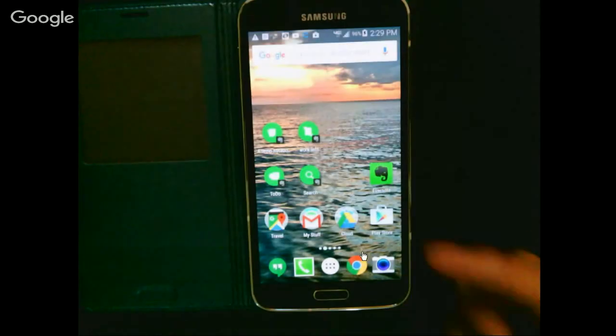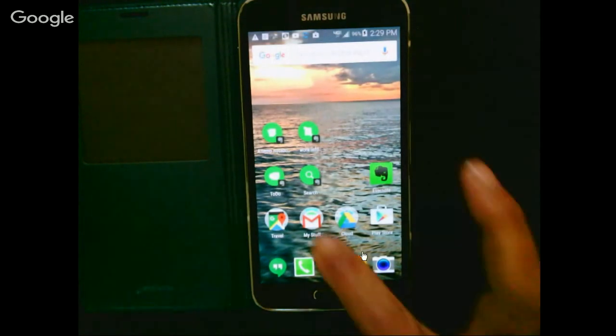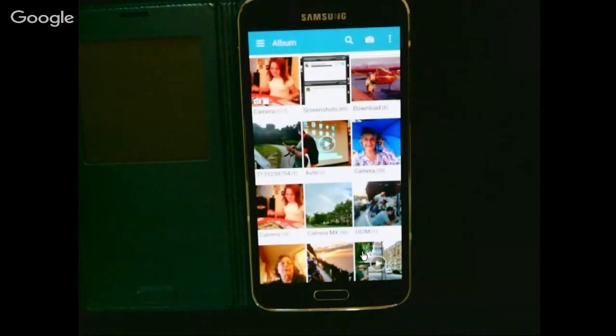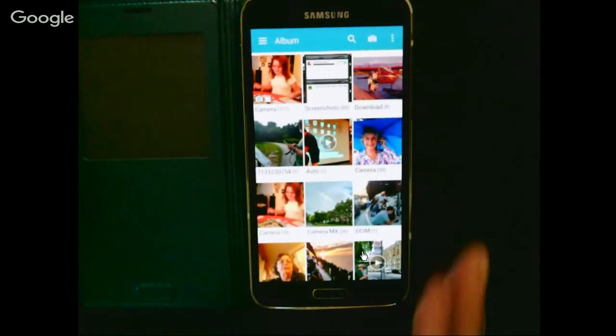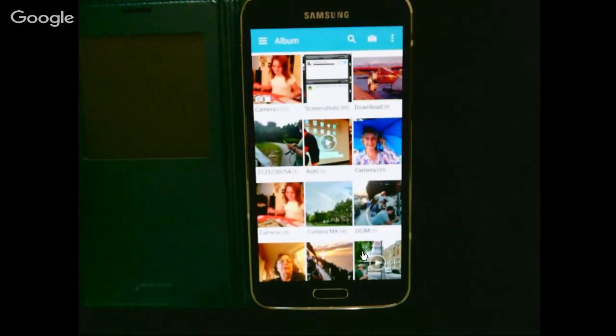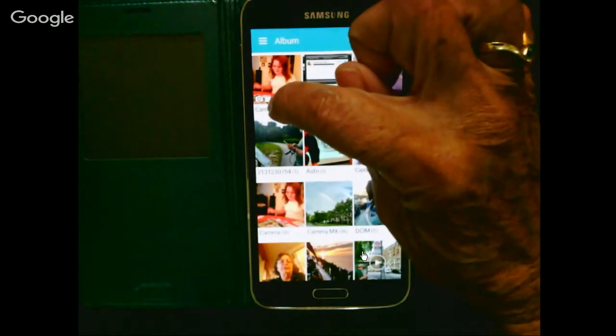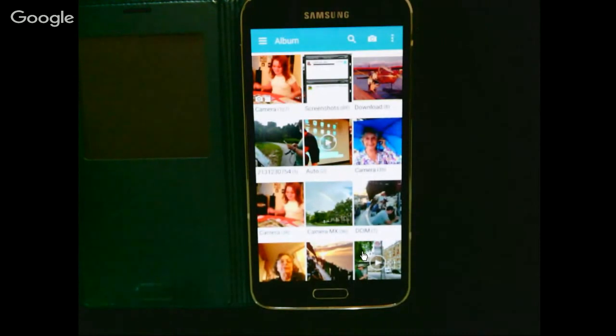Okay, so now we're on the Android, and I just want to show you the pictures I have there. I'm just going into my main gallery. We're not using Google Photos for this episode. And notice on my camera, there's a little image of an SD card.